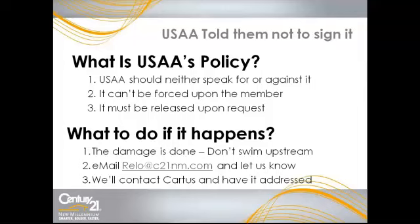But here's what you do if it actually happens. If they've actually told that client, hey, you shouldn't sign this. Well, first of all, recognize that the damage is done and don't swim upstream. You want to email relo@c21nm.com and let us know exactly that happened. Here's the two things that we'll do. We'll contact Cardis. If we can get it addressed for that one referral, we're going to get it addressed. We'll have that same person call back. But the bigger thing that it does is it identifies the person that said it, so that person gets the proper training and can make sure that they're not saying that again.